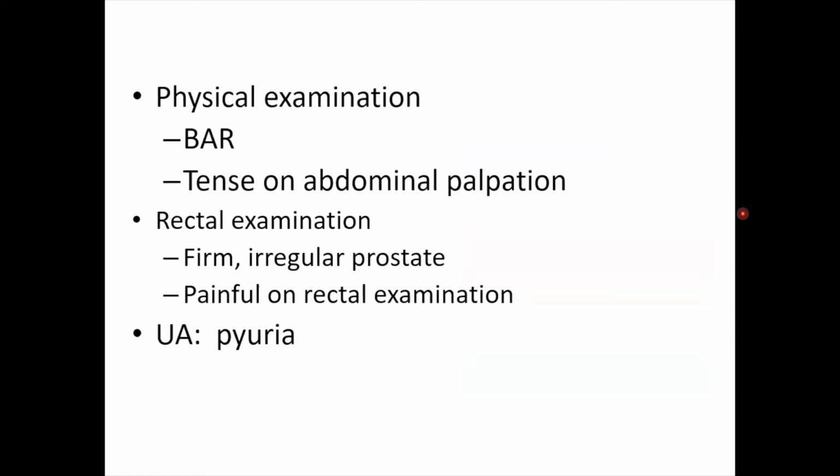On physical exam, he was tense on abdominal palpation. And on rectal exam, just to discuss how important the rectal exam actually is, in dogs with transitional cell carcinoma, sometimes you can actually palpate a mass within the urethra. And in male dogs, you can sometimes palpate an enlarged prostate or enlarged sublumbar lymph nodes. So rectal is a really important part of a general physical exam. It also gives you the opportunity to feel the anal glands and make sure that there is no evidence of impaction, infection, inflammation, or neoplasia there.